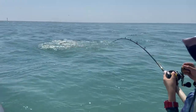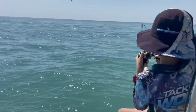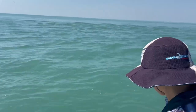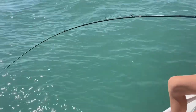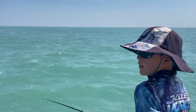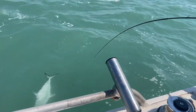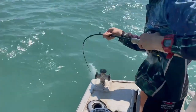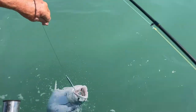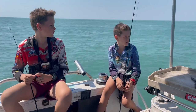Oh, that's a big one. Oh, he's big, whatever this is. Oh, he's huge. Woo. Is here. There's tons of them in this bait ball. Just a big ball of bait and there's stuff everywhere in it. There he is. I'm gonna grab him, mate. Yeah. Let him go. Watch your rod. Yep. Yeah. Still busting up, so that was a good session.